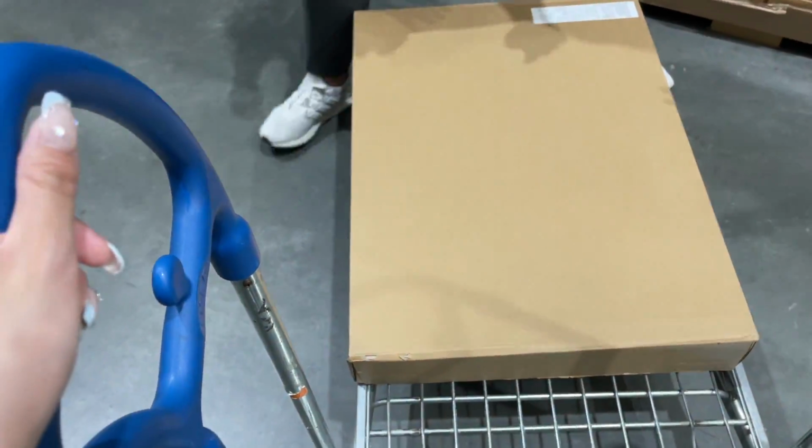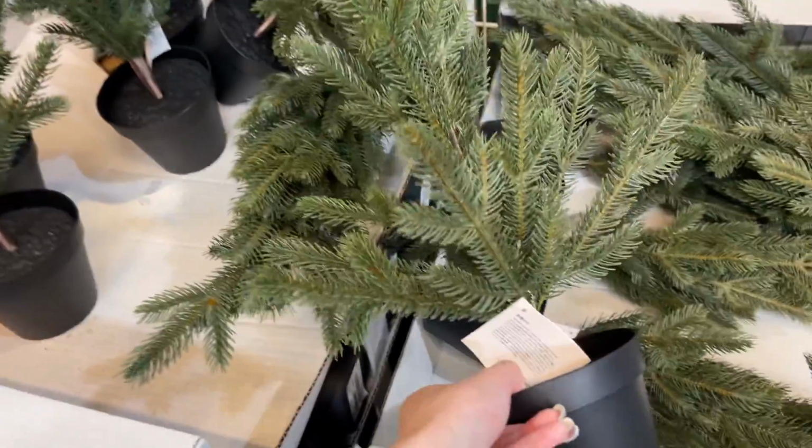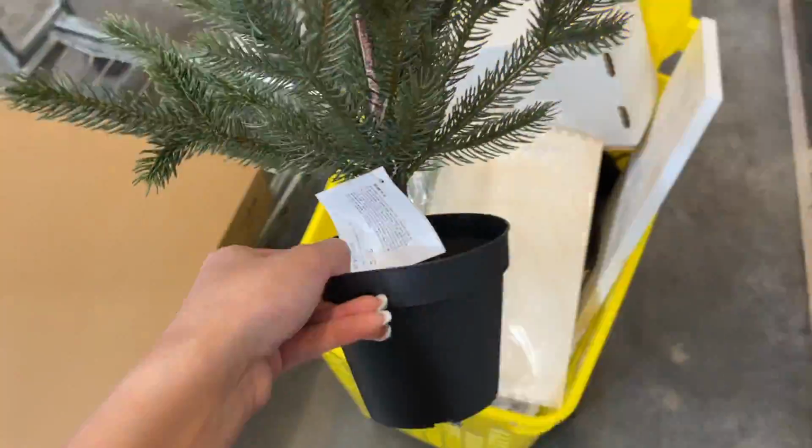Thank you. Finally found the Christmassy stuff. It's right at the end. I was getting a little bit sad because I couldn't find it anywhere. But I'm going to get this one.